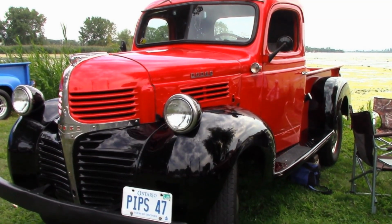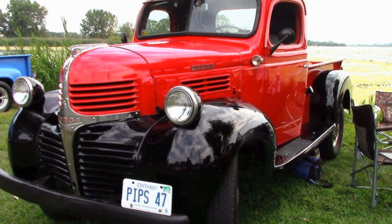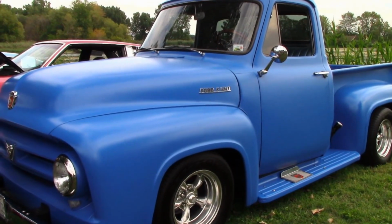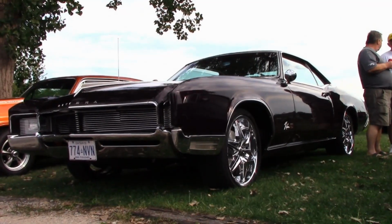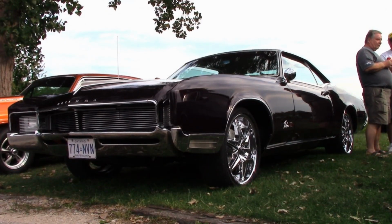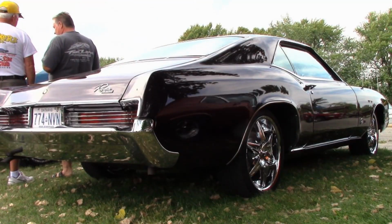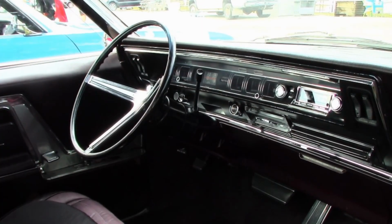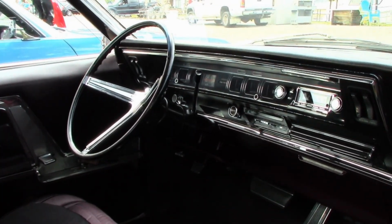Now Larry's 47 Dodge. He's done a nice job with the restoration. And Leroy's Ford F-100 pickup. Darryl loves both of his Buick Grand Sports. This is his 66 model. The paint on this car is superb, and it has a slight purple tinge when the sun hits it. It's powered by a 425 engine, and the interior is pure comfort.